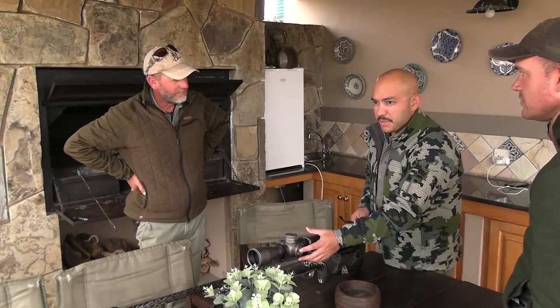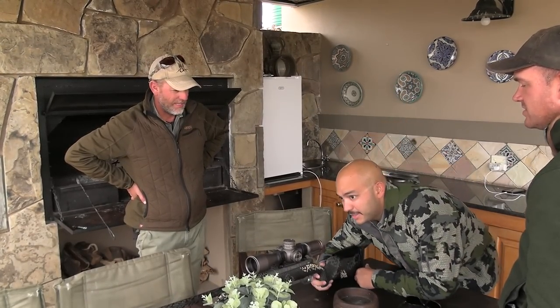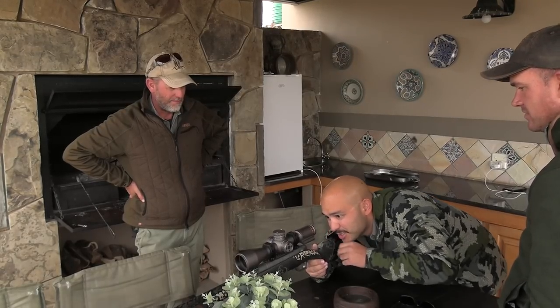It's a range finding scope. Well, it's not a range finding scope. You range, and then you dial, and then yeah, I'm sure. So it actually shows you how to dial it if it's so far. Yeah.